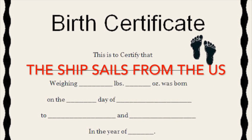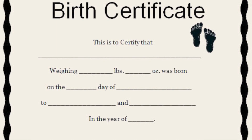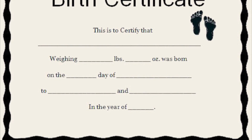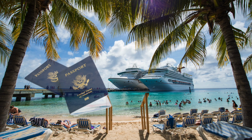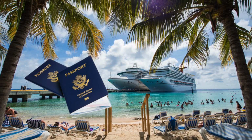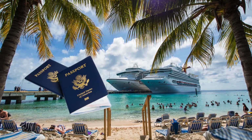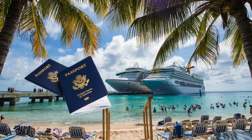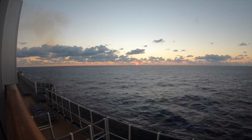The problem is, if you're left behind, if the ship sails without you, and you don't have any documents but that birth certificate, it's going to be very difficult for you to travel back to the States. So I highly recommend that you get your passport and carry it with you. So for whatever reason you get left behind, you have the means to go back to either the United States or catch the boat further down on the trip. So that's my recommendation on documents.